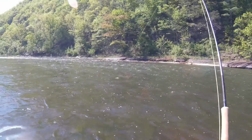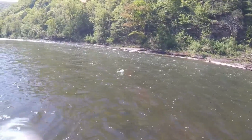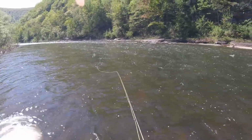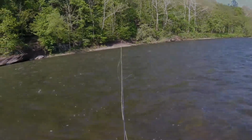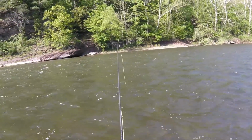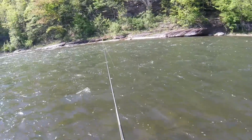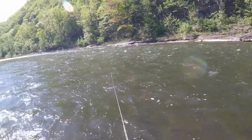Oh, there he goes. On the swing, that one was. And that one is on the GSS. Oh, there he goes. That was on the GSS Emerger on the swing. Pretty good, pretty good. Orange. Big piece of cheddar cheese. Everything's better with cheddar.